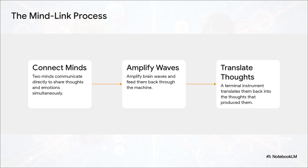Here's how it's supposed to work. First, it connects their minds with electrodes. Then, it amps up Brothers' brainwaves. And finally, it feeds all of his unfiltered thoughts, his fears, everything, directly into Hamilton's brain. The idea is to let the doctor see reality exactly as his patient does.